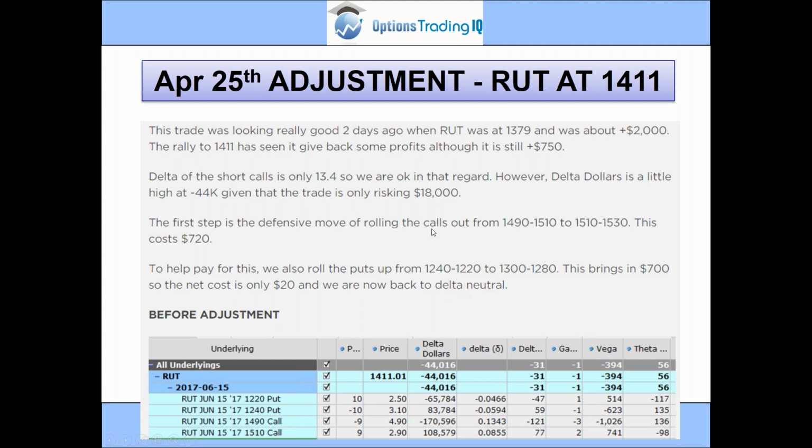Okay, so we're taking some defensive action on the calls. It's costing us money. We're taking some aggressive action on the puts, and that helps to pay for the adjustment. Yeah, exactly. We're basically recentering the whole position. Same as basically taking it off and recentering it.